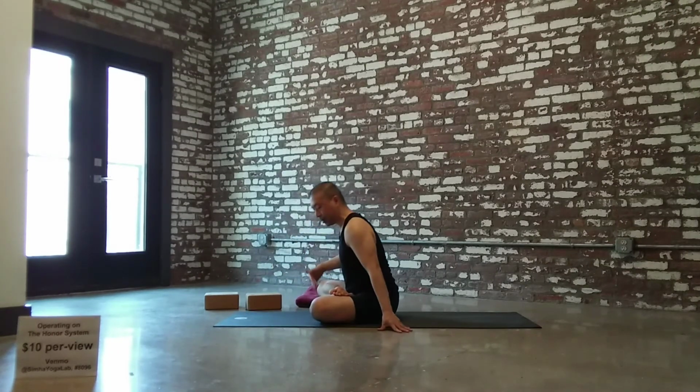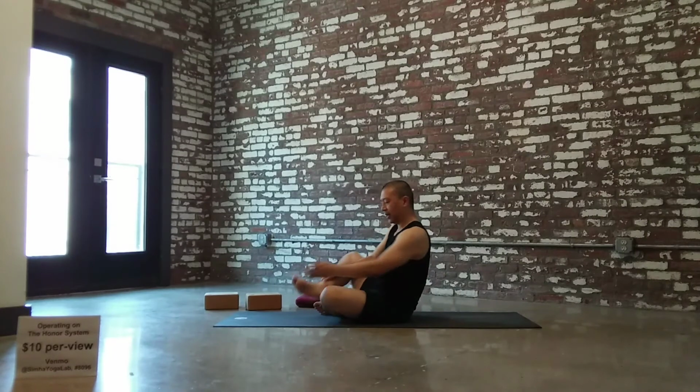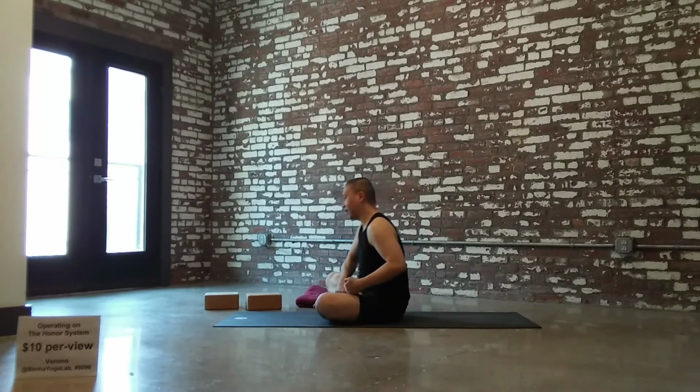Right, so half lotus would be pretty strenuous on your right knee, right ankle. So if that's too much, come to regular cross-legged. That'll be a lot easier. So I want you to find a forward fold.